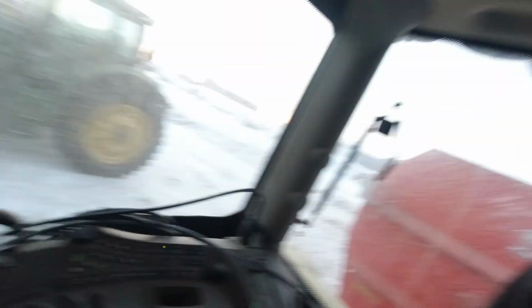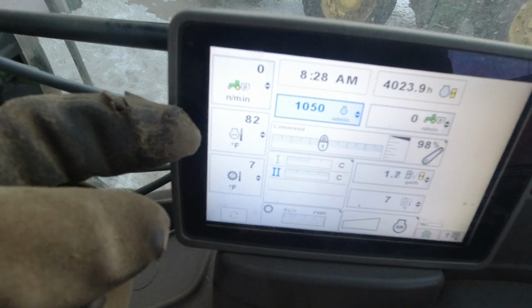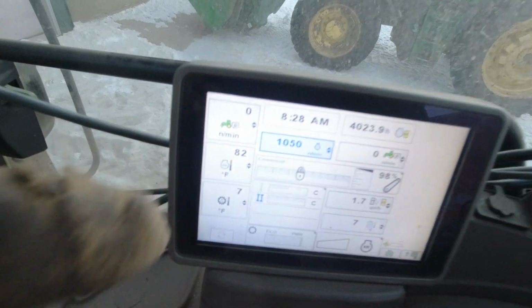So check this out. Despite it being -10 degrees this morning, since we had it plugged in, right here is where it's telling us our coolant temperature. It said 82 when we turned it on. So the tractor, as far as it was concerned, thought it was a nice, warm, sunny day. So it started real well for us.